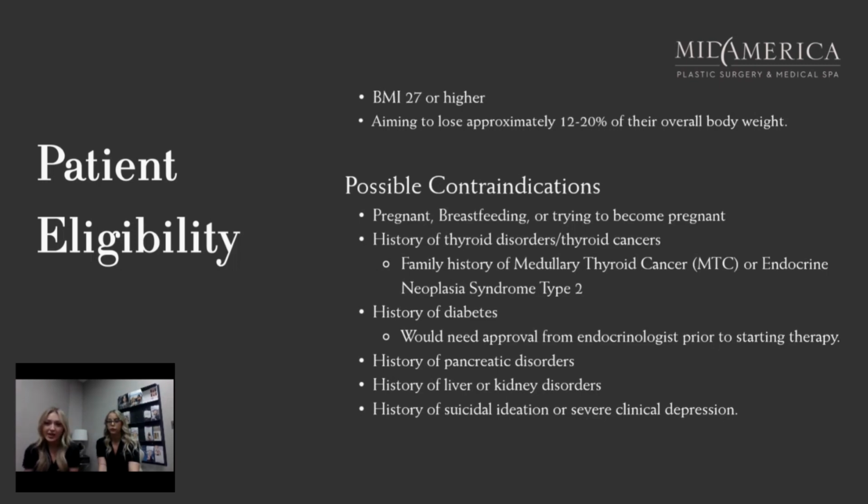Then we have our yellow flag patients. Yellow flags are going to be things like a history of diabetes, history of pancreatic disorders, kidney or liver disorders, and then some depression. Yellow doesn't mean stop. It means pause. We need to reevaluate, maybe dig a little bit deeper into your medical history and determine if you are still a good candidate. So it's not that you can't do it. It's just that we need to dig a little bit deeper.